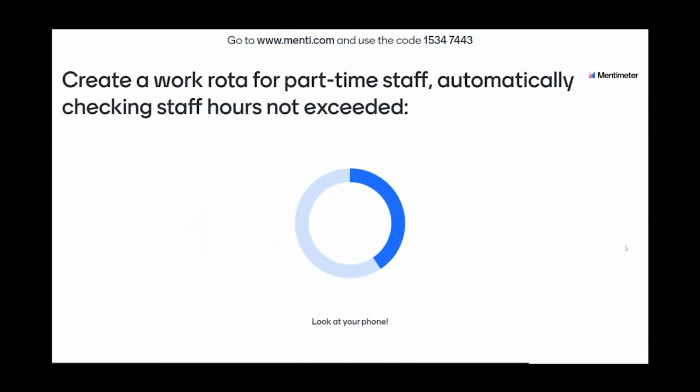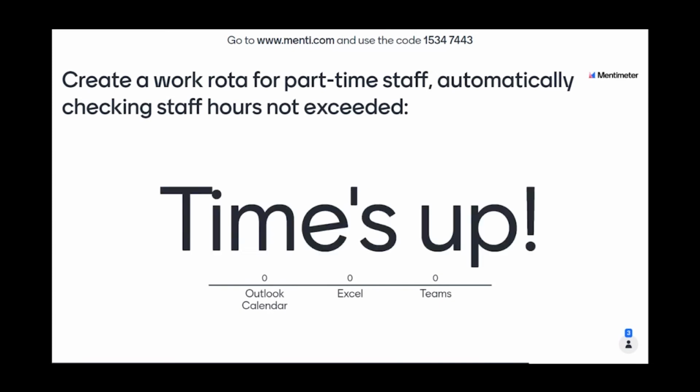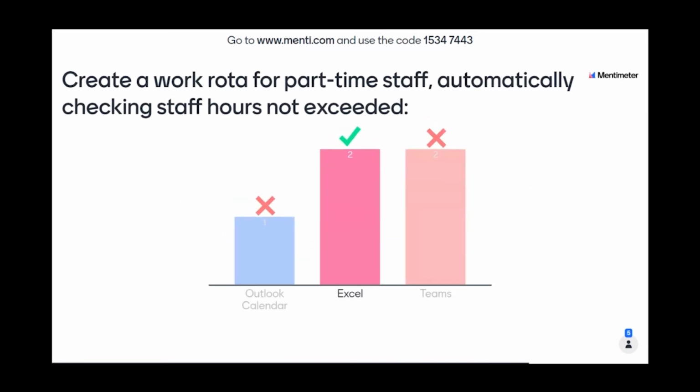So you need to create a work rota for part-time staff, automatically checking staff hours are not exceeded. Which, Outlook, Excel, or Teams? Oh, that was a hard one. Yeah, the answer for that is Excel, and the reason is that you need to check that the staff hours are not exceeded. So you would need to create a formula and make a calculation to ensure that people are not going over their time and having to pay them for overtime. So Excel is the right answer for that one.